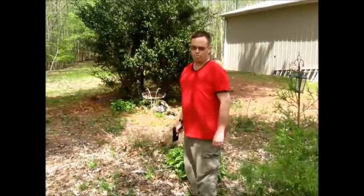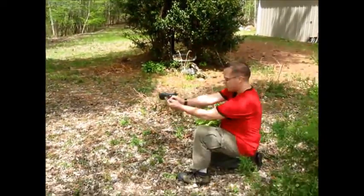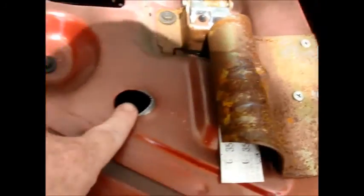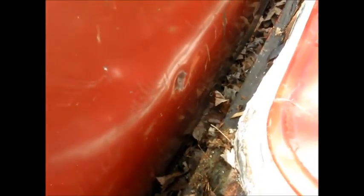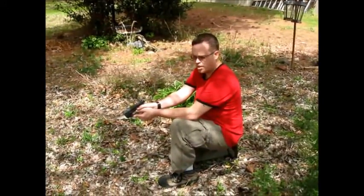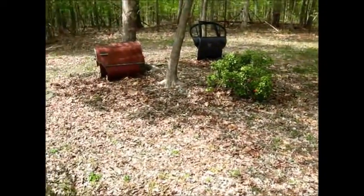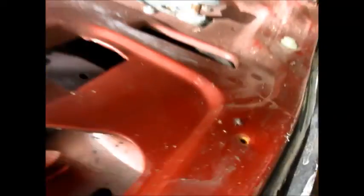Alright, next up we're going to be using a 1977 Buick LeSabre. I think this one will provide us a bit more protection. We're using .22 caliber. Alright, the .22 entered the door. The hole was already here. It looks like it caught it right at the edge, and then stopped right there. So, alright, let's try the .22 again, a little bit higher. Alright, so it definitely punched through the first part of the door, but didn't make it through.